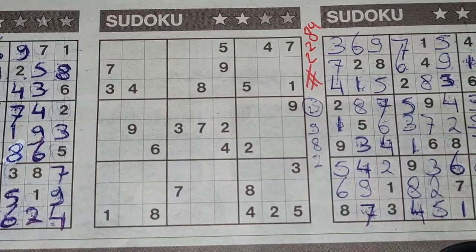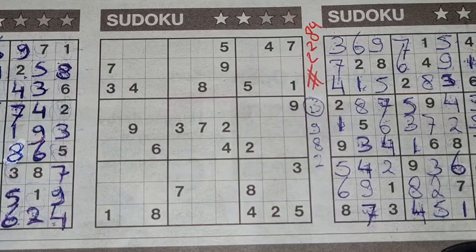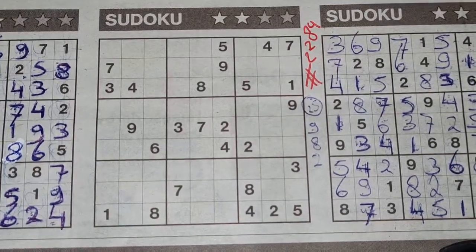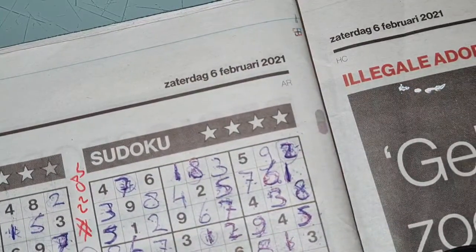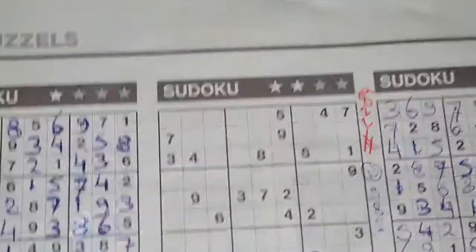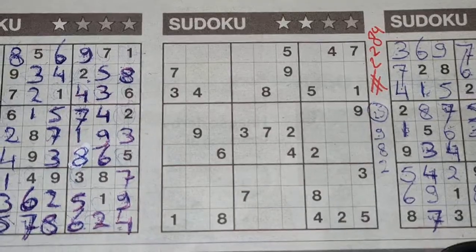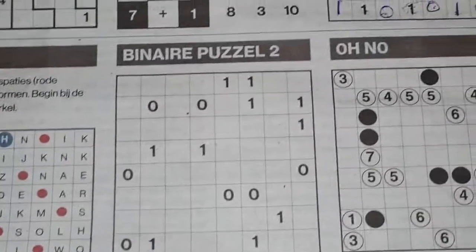On Sunday, yes, today is Sunday, and I've decided to continue with the extra Sudokus on Saturday. The newspaper of yesterday is Saturday, February the 6th, 2021. We have 3 Sudokus left: Sudoku with 2 stars, then tectonic and a binary.